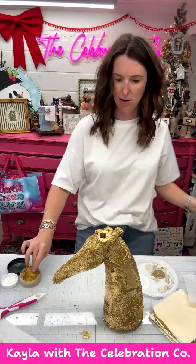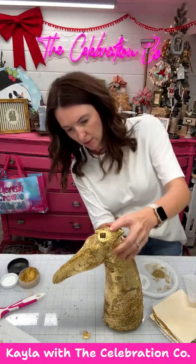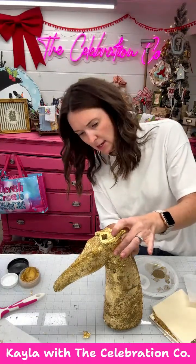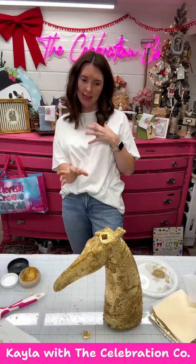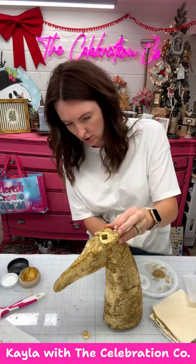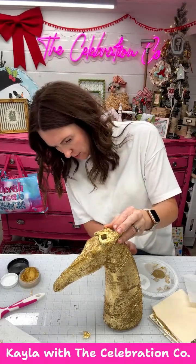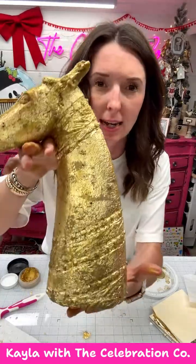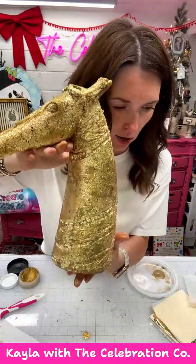But we are about done with this. I think in the picture you'll be able to get the different layers a little bit better than you can live. I don't know if y'all can tell or not. I think it's kind of hard to tell.